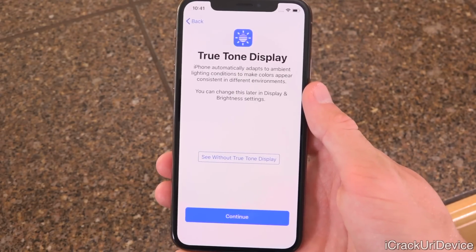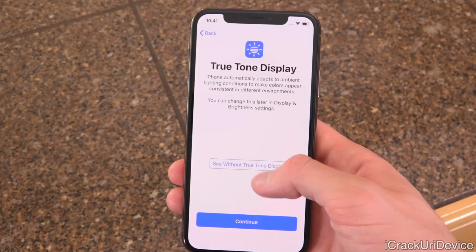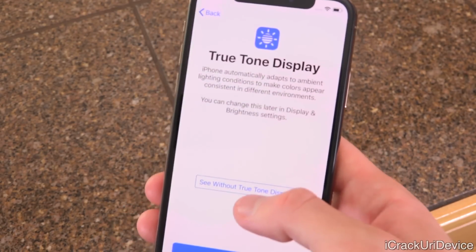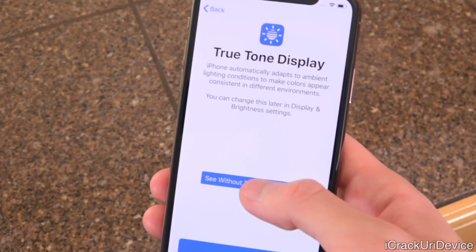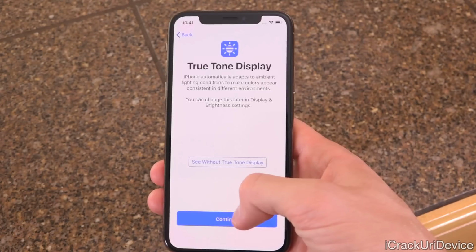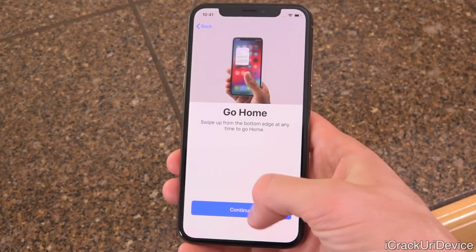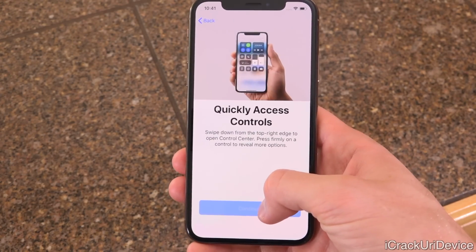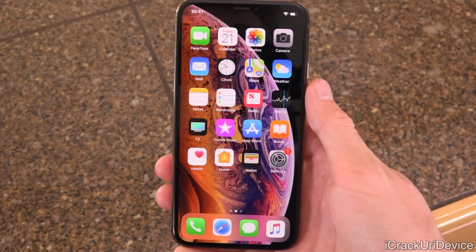We have True Tone Display, so we can see what it looks like without and with the True Tone Display enabled. It basically just tries to match the color temperature to that of its ambient surroundings, so whichever room you're in. You can see it does make a pretty big difference in blue light reduction there. So let's go ahead and tap continue. Tells us how to go home and continue again. Also quickly access control center. Okay, there we go. So we can swipe up.